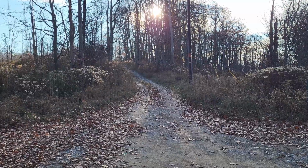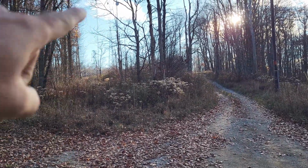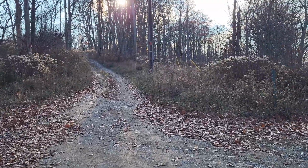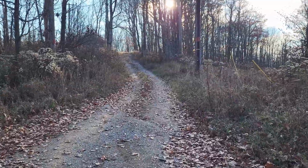All right, this is the final push to the summit. You go up here, see right up there, you can see towers. That's the summit right there. So right up this way, I'll take you up with me. Almost there.